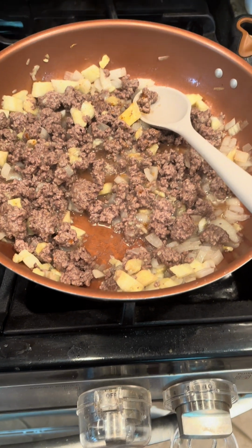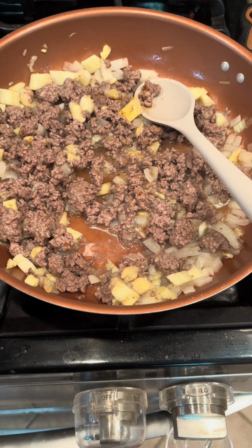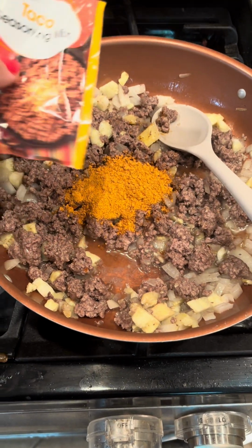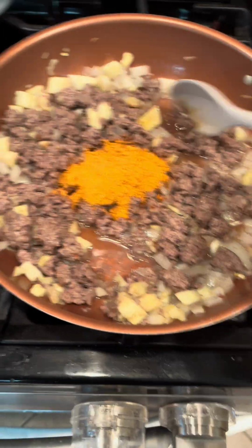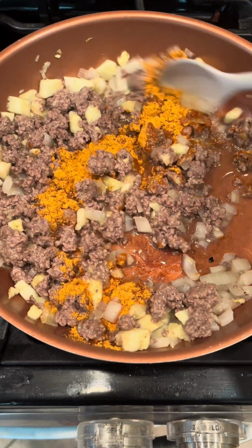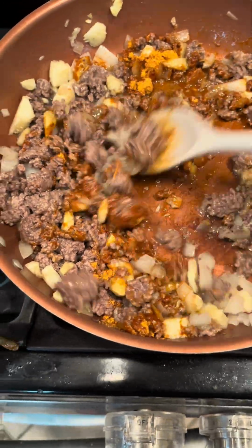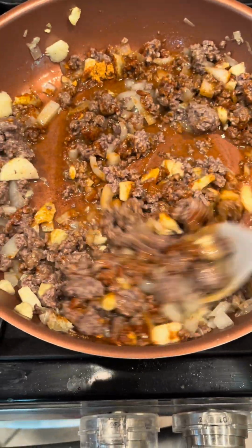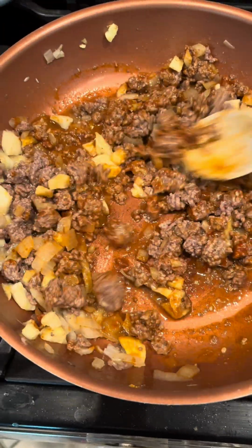So here we have the ground beef that's all pretty much cooked through, as well as the zucchini and onions. And all I'm going to do is add a packet of taco seasoning. I'm just using the Great Value taco seasoning, but you can use whatever works best for you. Because of all the liquid that was in the zucchini and onions, I'm not adding any liquid to this. I'm just using what's already in the pan. I'm just going to stir it up and make sure that the whole pan is nicely seasoned with that taco seasoning.